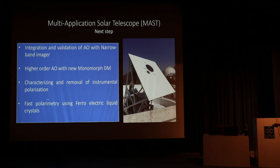we have to do the calibrations again. And we also plan to use two ferroelectric liquid crystals, which we have already procured. The big problem with liquid crystal variable retarders is that the switching time of the LCVRs is of the order of 22 milliseconds. So you have to wait 22 milliseconds after switching the LCVR before you take an image. In the case of ferroelectric liquid crystals, the switching time is in microseconds. So you can have very fast image acquisition using the ferroelectric liquid crystal, so that you can freeze the seeing. We have two of these ferroelectric liquid crystals, and we are trying to characterize and then use them for polarimetry.